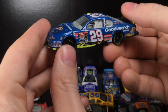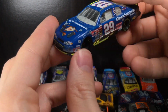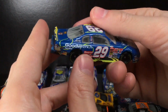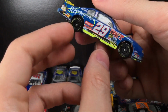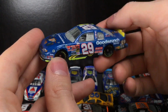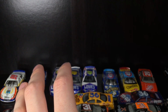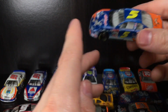Here is a 02 Kevin Harvick Tasmanian Devil Goodwrench Chevrolet. Oh my god, what a cool paint scheme here, man. Just a very nice blue paint job. The axles need some work here, but just very nice accents of yellow. The whole road is being torn up by Taz. What a cool looking paint scheme, man. I tell you, there was just something about the old school paint schemes. They were so different. They were so cool, and I just wanted to do this video for y'all.